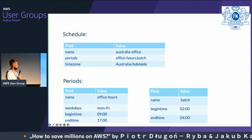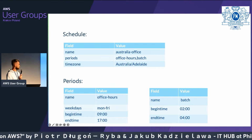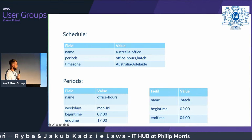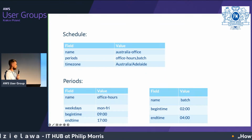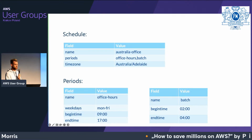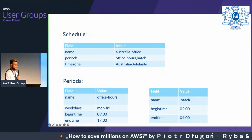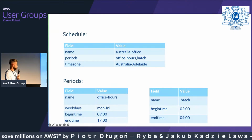And also here we define the next period. The next period is the batch, and the begin time is 2 a.m. and end time is 4 a.m. So having those periods inside one schedule means that every resource which will be tagged as the Australia office will be run in office hours in batch.